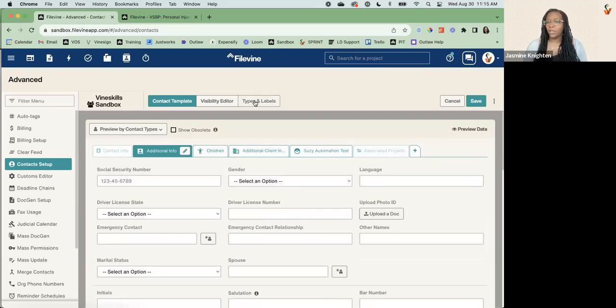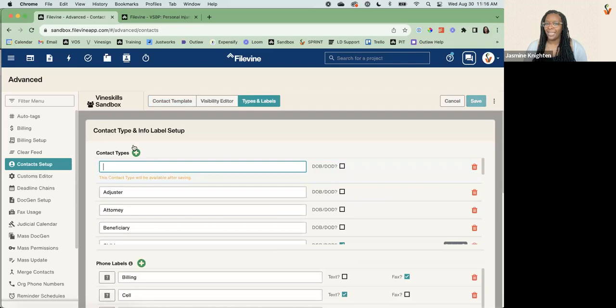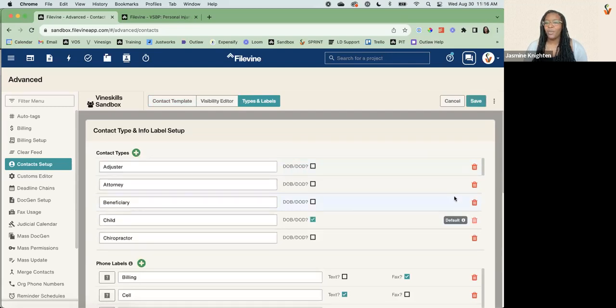There's also, again, I mentioned types and labels. If you want to edit your types and labels, you'll go here. Contact types populate at the top. You can add new ones by clicking the plus sign there. You can remove items by using the trash can symbol there.